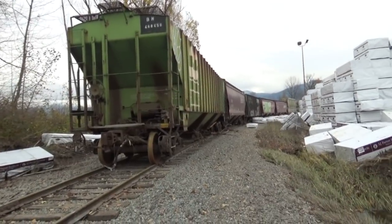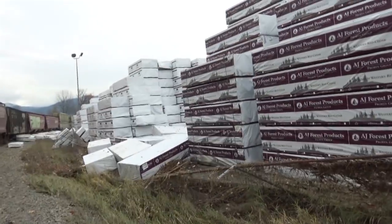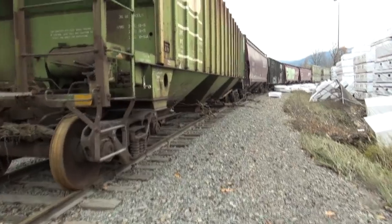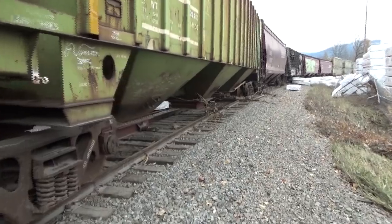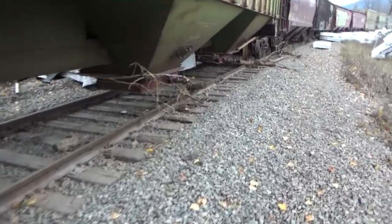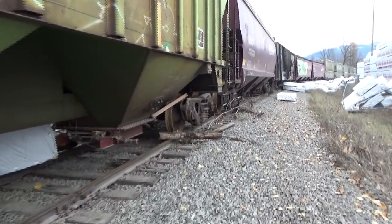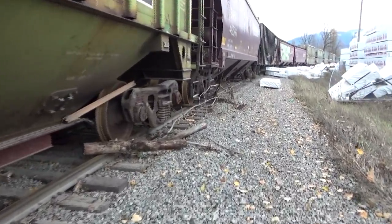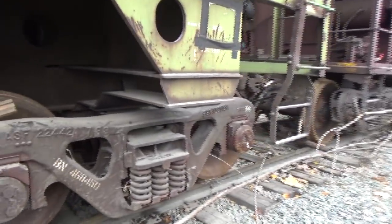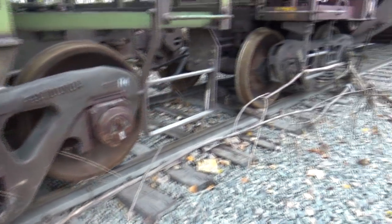Okay, we're behind a lumber transload here in Sumas. And as you can see, the water's collapsed the lumber here. Let's walk down to the cut of cars for the outbound train to Everett. See the debris up underneath the cars. Debris up in the springs there. The water got up in the roller bearing, so we got problems there.